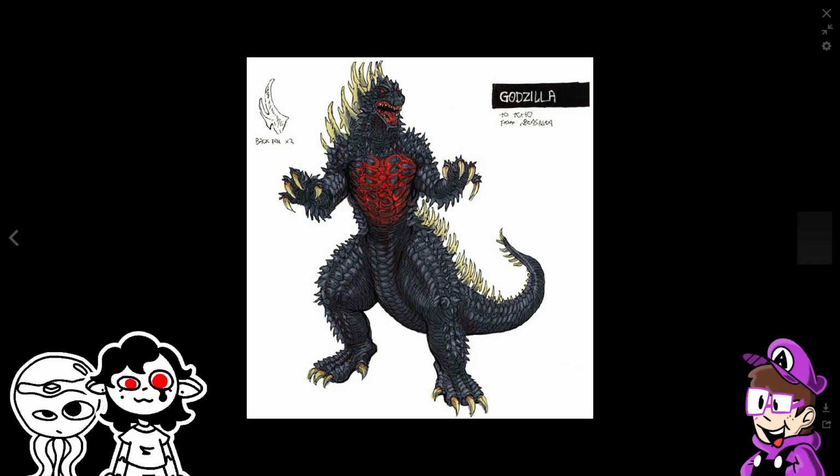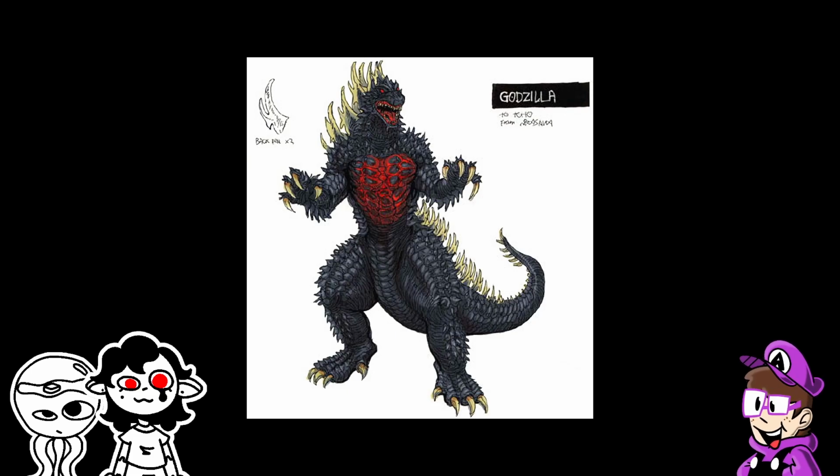This one is fucking sick. I've seen this one before. Whoa. This one's awesome, bro. What the hell? I wouldn't mind taking this and morphing it a little bit, making it a modern space Godzilla design. Yeah, I can see that. I just think he looks sick here. Maybe a little too evil, but I really like the coloring.